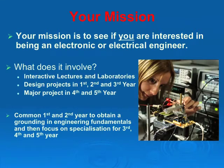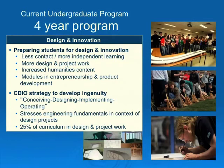Some people probably have heard this idea that we're moving to a 4 or 5 year model. I'll talk a little bit more about that. So the 4-year program, again, there's a lot of emphasis on design and innovation, working together in teams, because most engineers in the real world and companies work as part of a team, so that's an important skill to acquire.